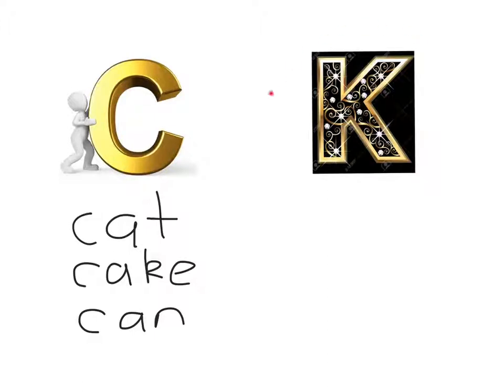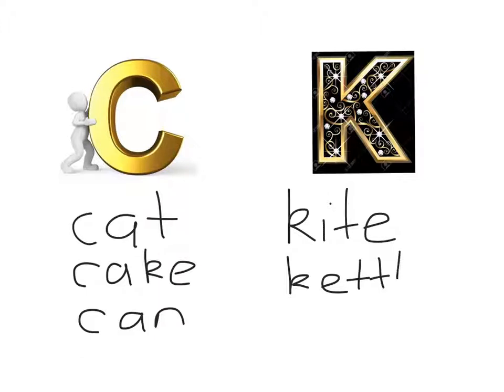K also makes a k sound like in the words kite, kettle, and kangaroo.